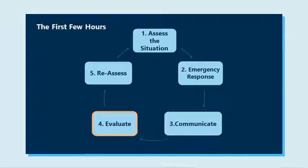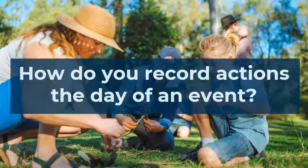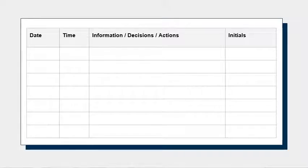Then comes evaluation. How are you recording the actions of your event? Again, in your template, you'll find that there is a real simplistic template for evaluating your response and recording your response. Make sure that you're including dates and times of everything that's happening because your insurers will require this as you're making a claim. As I mentioned in the Go Pack, having multiple printouts of this template is really handy for your other staff. That means that they can record their findings as you record yours.